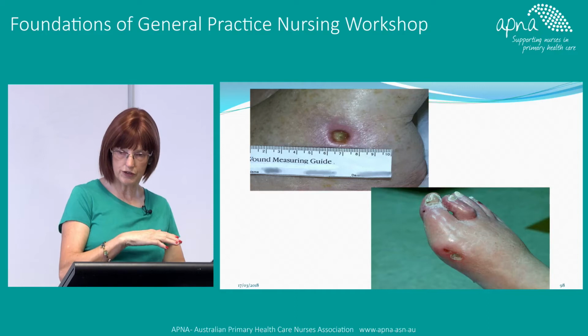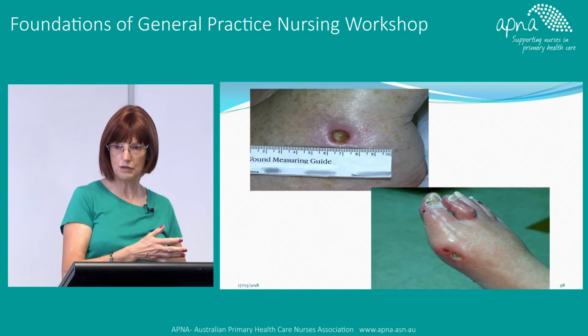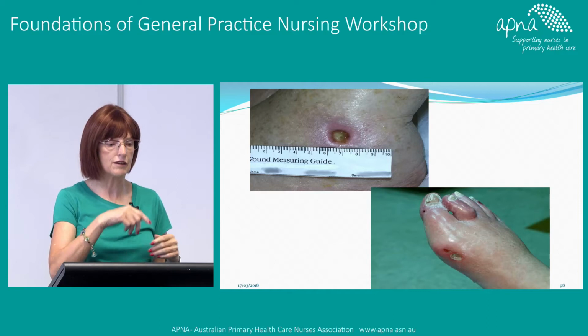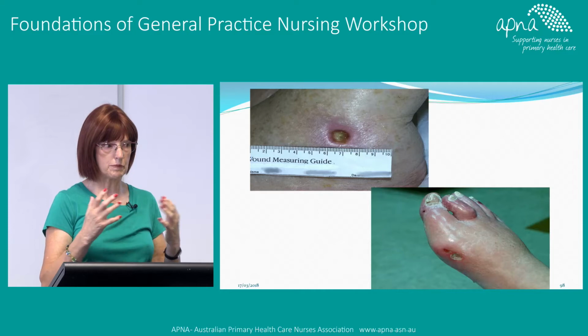Arterial disease is your heart pumping the red blood. There are no valves in arteries. It works by this pump up here. So if you've got cardiac failure and you knock your leg, you probably end up with an arterial ulcer because the heart can't get the red oxygenated blood down there. All right, so it's about understanding the venous system and the arterial system.